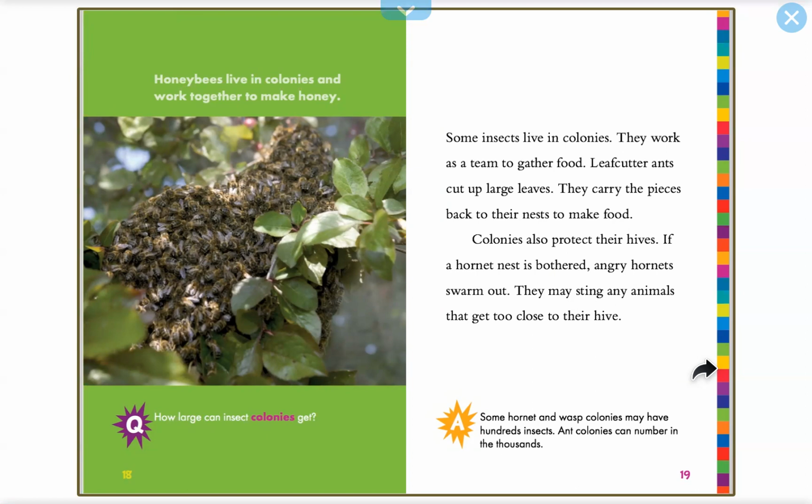Colonies also protect their hives. If a hornet nest is bothered, angry hornets swarm out. They may sting any animals that get too close to their hive. How large can insect colonies get? Some hornet and wasp colonies may have hundreds of insects, and colonies can number in the thousands.